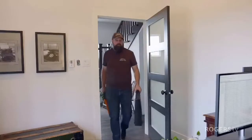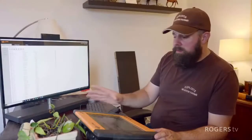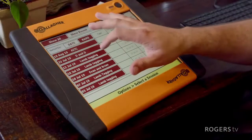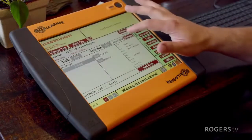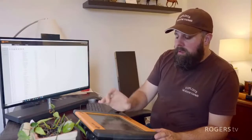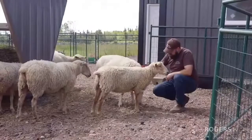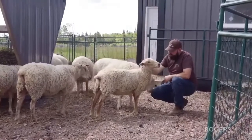So we just came in from the barn, and here I am with the TSI-2, which is actually what it's called. This is where animal production software comes into play, and we're going to transfer information to the computer. Right now I can go into our options and select our session of what we did today on the handling system, and it brings up all the information we just did. We just did live weights on all the ewe group, so that's all the female sheep that we had in that one group, and all their life data.